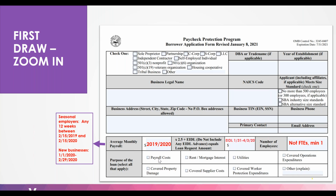So we know that you can spend it for payroll. We know that you could spend it for rent and mortgage interest, and we know that you could spend it for utilities, which includes telephone and internet costs. The new boxes are all new. They are expanded under the new act, under the new law.